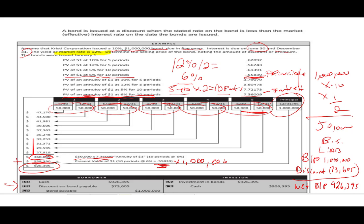Question? You just can't see? Okay. Should be up on your computer. You can come sit right here where you can see. Okay.